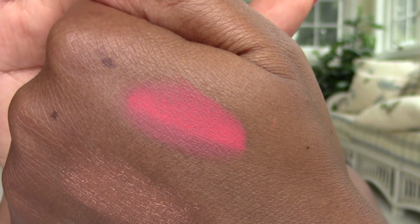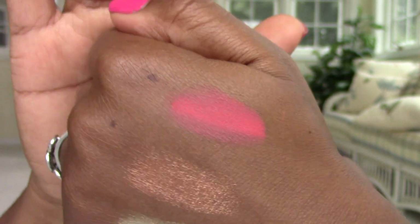And I think I'm going to need to use a light hand because it seems very, very pigmented, which is no problem. I'd rather something be pigmented and have to use a light hand with it than it not show up at all and me be digging in the pan to get some color out, right? Yeah, you don't want to be doing that. So, guys, that's what I picked up. I will let you know how all of this is in a week. Thank you for joining me.